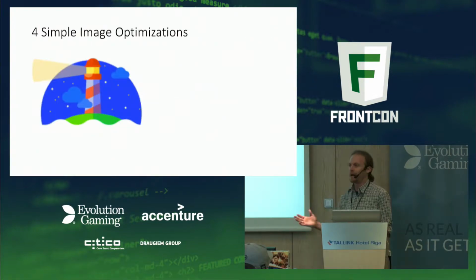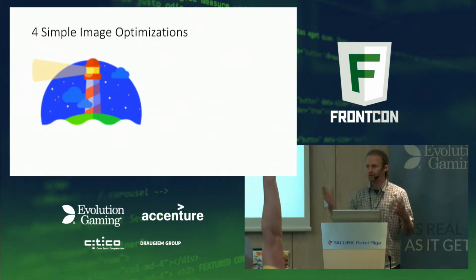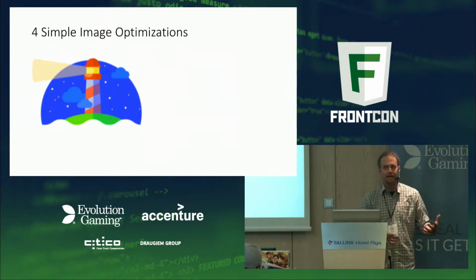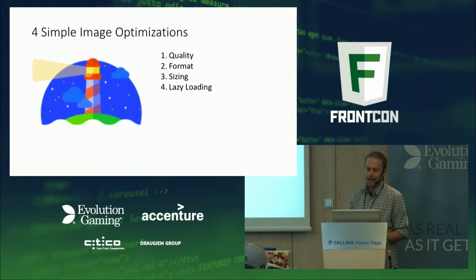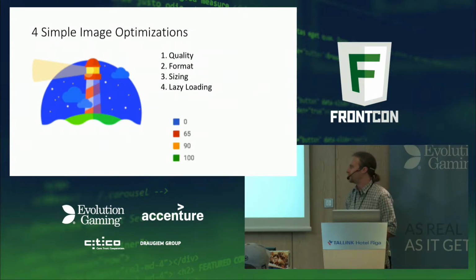So how many of you have heard of Lighthouse? Chrome DevTools, it's a great tool to understand. It runs tests on how to improve performance of your site. And I'm going to talk about 4 image optimizations that are in Lighthouse. Lighthouse 3.0 has a few more, but I'm going to focus on quality, format, sizing, and lazy loading. And inside Lighthouse, when you test your website, you get graded on these, and you're graded from a score of 0 to 100. 100 is good, 0 is bad.